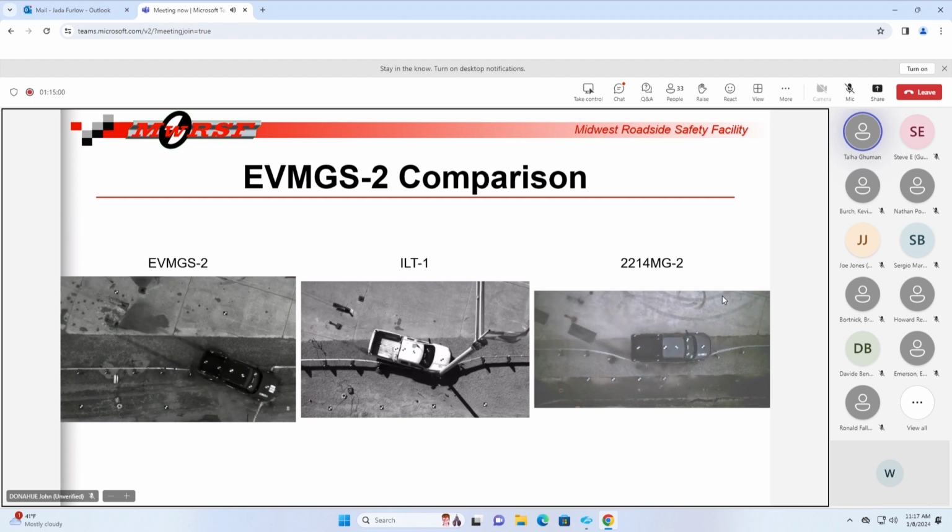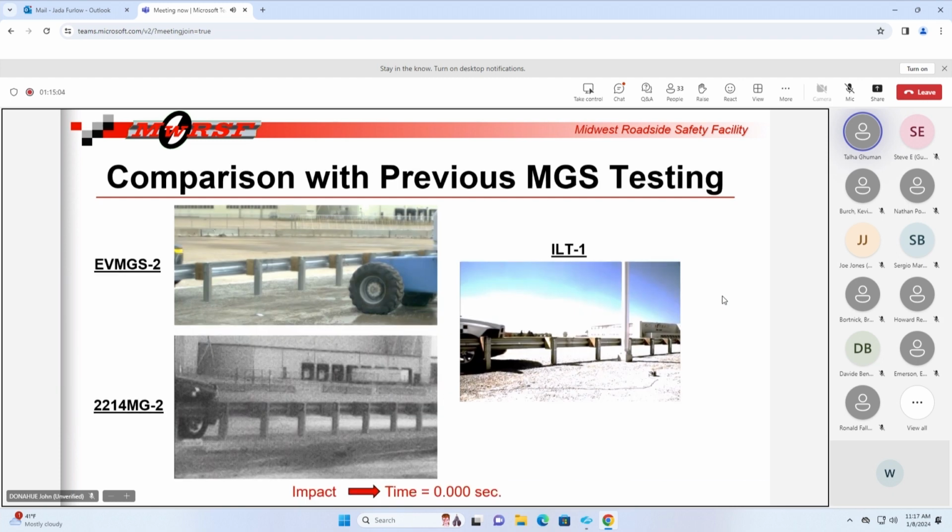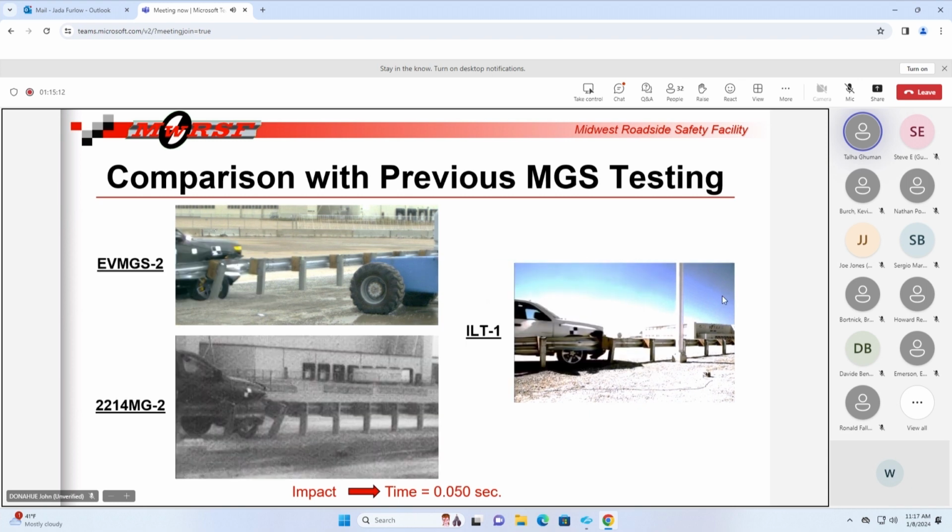Then we wanted to look at what causes that change in behavior. It's a little less enlightening maybe than what we saw in the small car, because the comparisons aren't quite as good because the event is only 86 milliseconds long. But you can see early on in the event, at least, it looks like in all 3 cases there, we're getting deflection of the rail, we're getting some engagement of the rail and the bumper and the fender, and we're starting to capture the vehicle. So it was pretty similar early on.